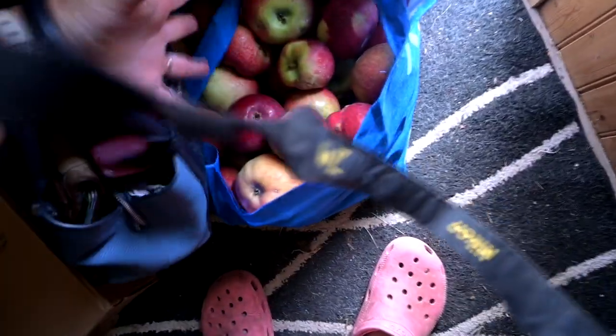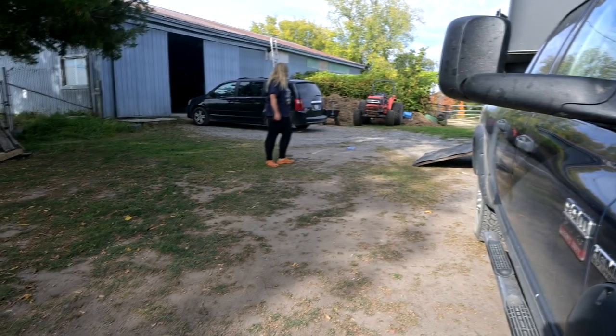This camera, I can see my face is so red. We're taking all this bag of apples for the lesson horses. But it's really heavy and I can hardly carry it. Sophie, can you put these in the car?